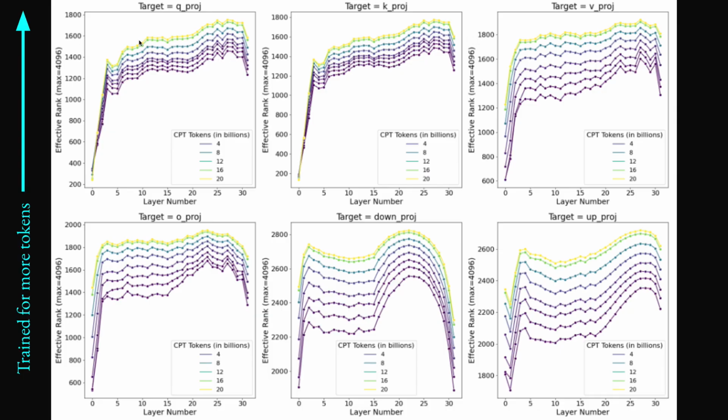Again, much, much higher than LoRA, which is 2, 4, 16, 64, 256, maybe 512. And then for these MLP modules, the down and up layers, we can see that they have a higher rank, around 2600, 2800. So the main takeaway here is that the effective rank that explains the difference between fully fine-tuned and pre-trained model weight matrices is 10 to 100 times larger than the LoRA rank. And so this I see as a counterexample.